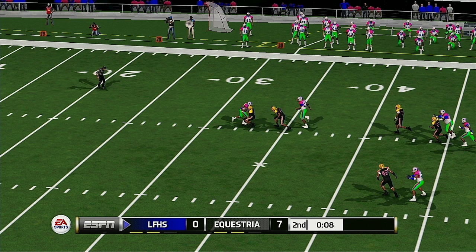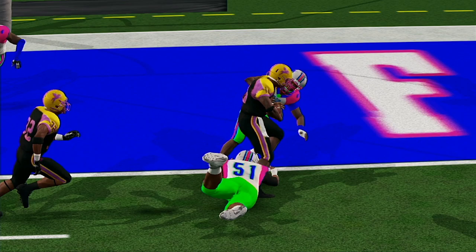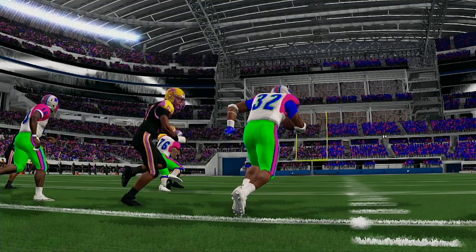Glad to have you with us in the studio for the EA Sports NCAA Football 14 Halftime Show, presented by Nissan. Innovation that excites. Reese Davis and David Pollack here, completely locked in on that first half. A tight, hard-hitting, low-scoring affair. Great affair. This is great. Right, you can say it like it is. This is right in your wheelhouse, Pollack. This is exactly in your comfort zone.